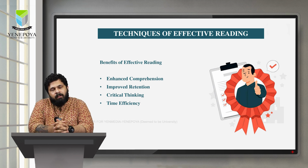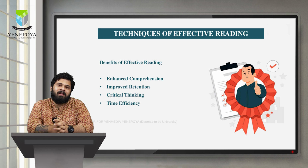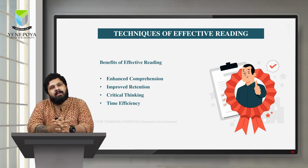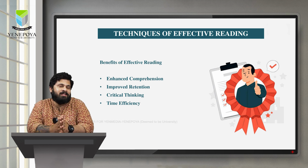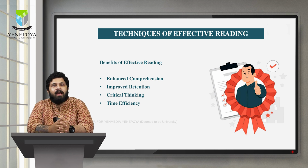Then we have time efficiency. Effective reading strategies enable readers to improve their reading speed without sacrificing comprehension. Techniques such as previewing the text, focusing on key ideas, and minimizing sub-vocalization, that is silent reading in your head, can help increase reading efficiency. By reading faster while maintaining comprehension, individuals can save time and cover more material, enhancing their overall productivity.